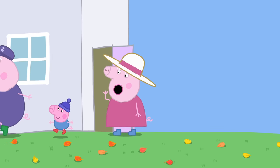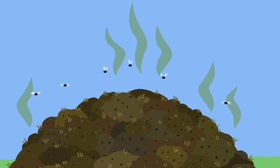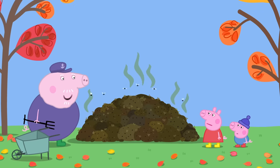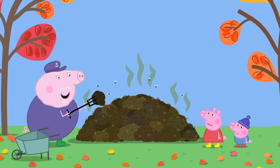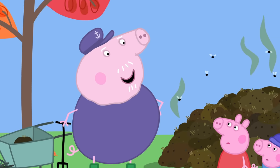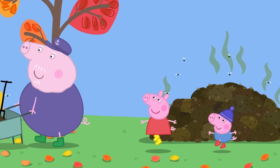Yes! George, remember what Mummy Pig said about your hat? Yes, yes, Granny Pig. It will be fine. Peppa and George have found a large pile of manure. What's this, Grandpa? That is manure. Wonderful stuff. I put it on my vegetables to make them grow big and strong. It smells really smelly. It's the muckiest, smelliest thing in the garden. Probably best if you two stand back. There. Let's go spread some muck.